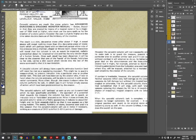The caryatid column will activate as soon as any act is committed which its task specifically prohibits: the approach of a potential thief towards the treasure the column has been set to guard, an intrusion into a forbidden area, and so on. When it does animate, the caryatid column takes on a fleshy appearance. It reduces to about 5.5 feet in height, and its form expands slightly so that it now appears as a fair young maiden. Interesting. The sword, formerly of stone, becomes steel, and it is this weapon that the caryatid column will use in melee.